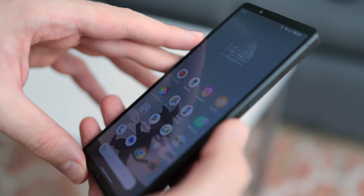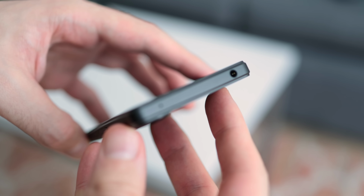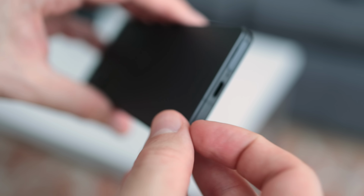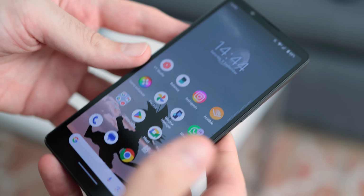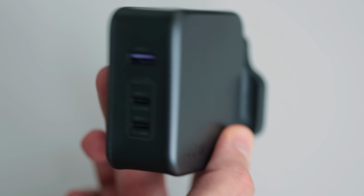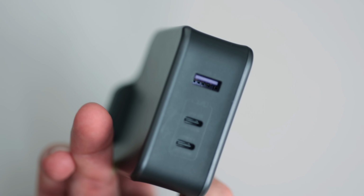The Xperia 5 Mark V also has 30-watt PD3 wired charging and wireless charging too. GSM Arena pointed out in its review that charging speeds can vary based on ambient temperature, but I was getting a full charge in around 90 minutes using the Ugreen 140-watt power adapter with its Power Delivery 3.1 support.